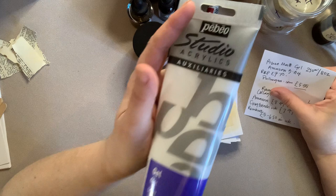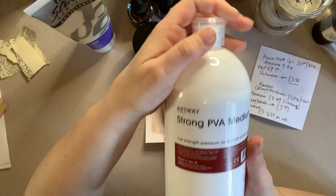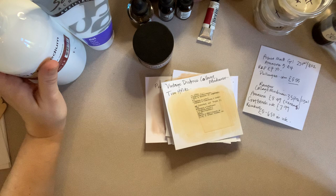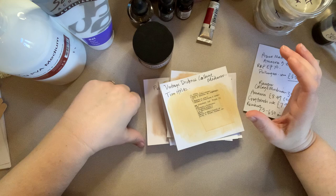So I've done some experiments with adding different things to matte gel. And then I did also some experiments adding things to PVA. So we want something that's going to be transparent, because we want to see our collage through the medium, whether it's book page or whatever else we're putting down.